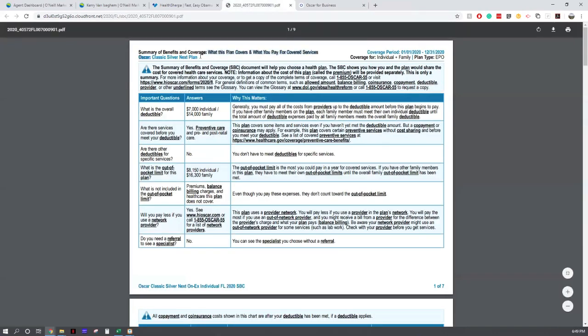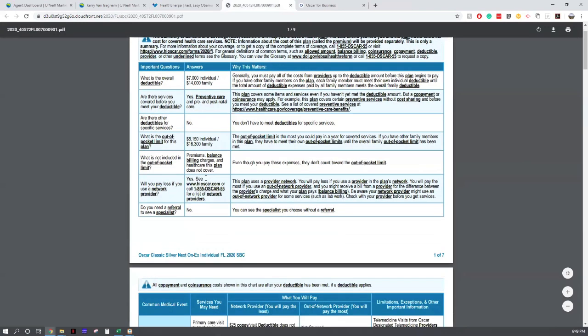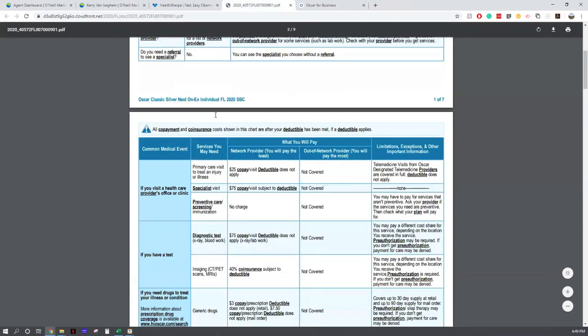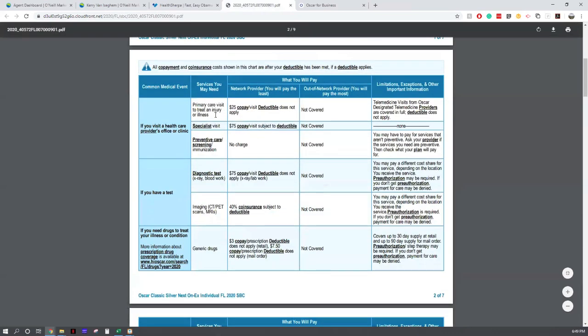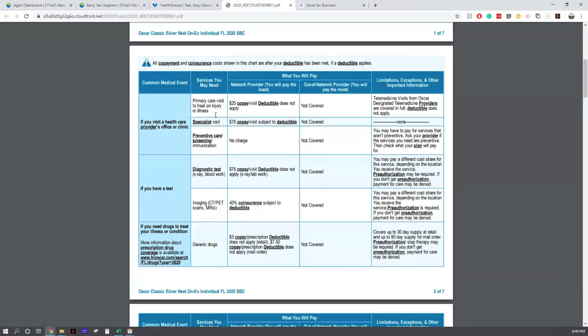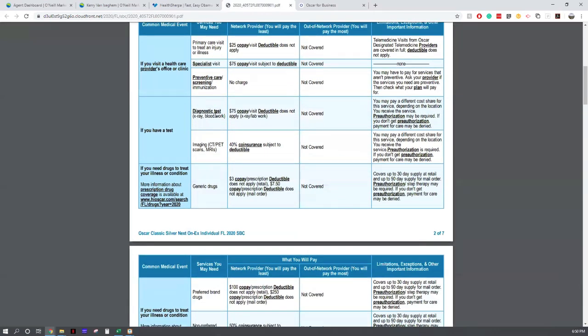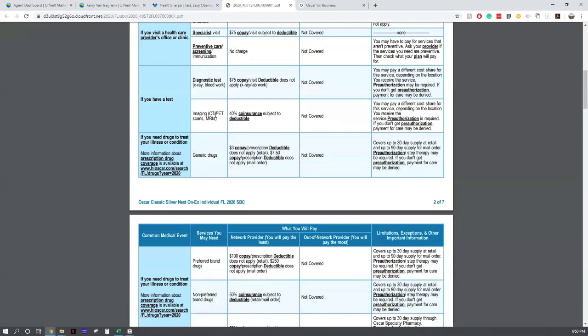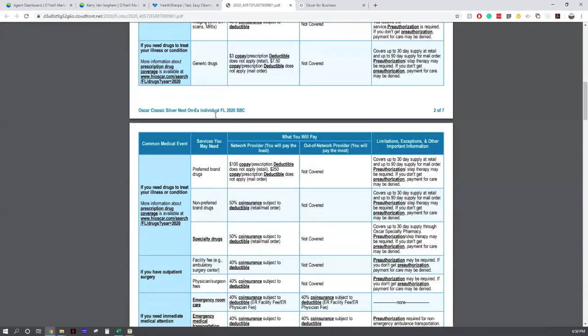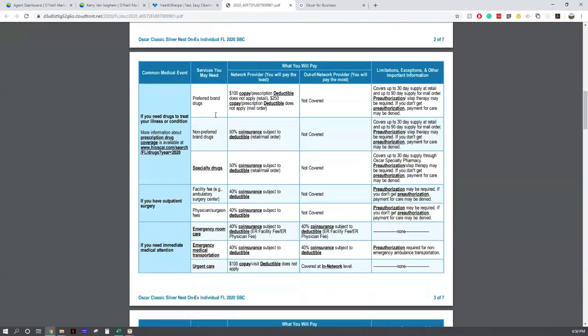So here's the classic Silver Next plan. Deductibles close to the out-of-pocket max, which is standard here. So that Ambetter had actually a much better deductible and a much better out-of-pocket max than this plan does. But this is kind of that hybrid plan where we've got smaller copays for diagnostics, very low generic drug copays, and then we have co-insurance.